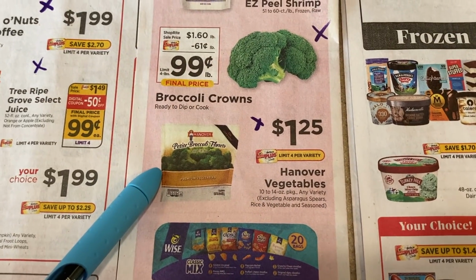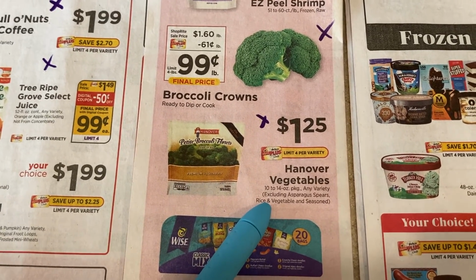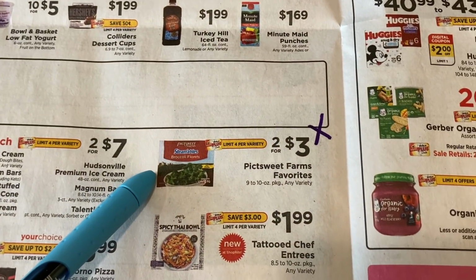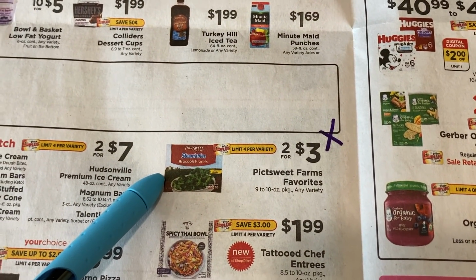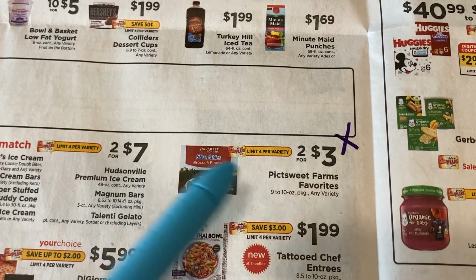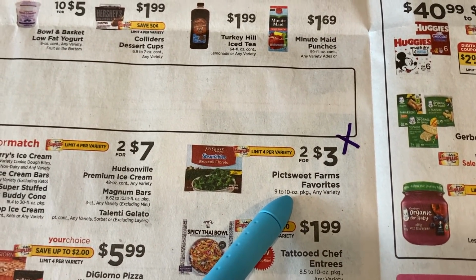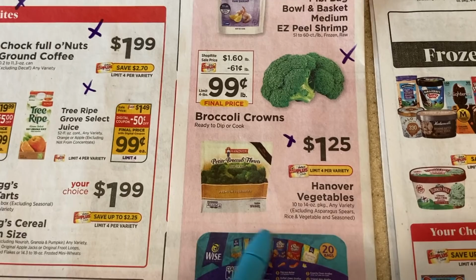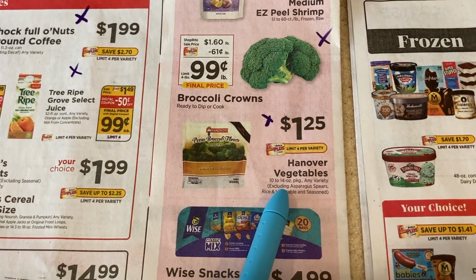This week, Hanover frozen vegetables are $1.25, 10 to 14 ounce bag. Next week, we've got the Pick Sweet vegetables, 2 for $3, so that's $1.50, which means it's gone up, and the size is smaller, 9 to 10 ounce. So obviously, this would be the week to buy frozen vegetables, $1.25, and I would get the biggest bag, the 14 ounce, whatever veggies are in there.